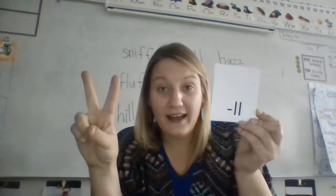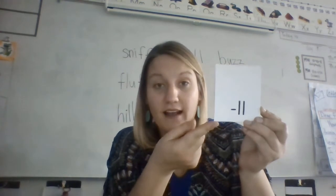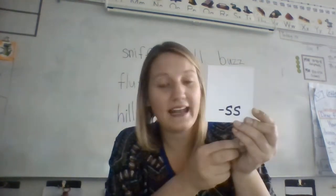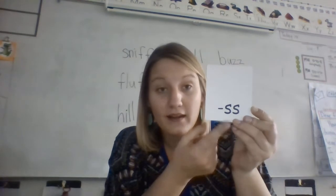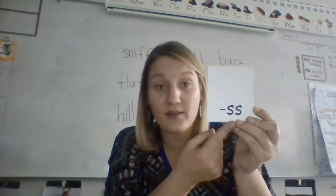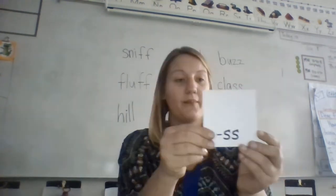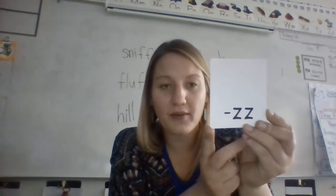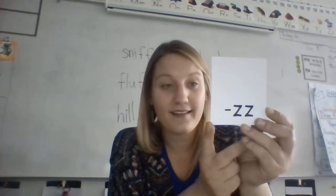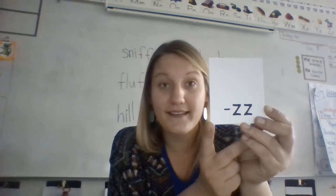Now a double L makes the same sound as just one L. So this sound is ol. And at the end of a word, double S says the same thing as just one S. So what is our sound? S. Good work. I have double Z that comes at the very end of words, and it says the same as one Z, which is Z.